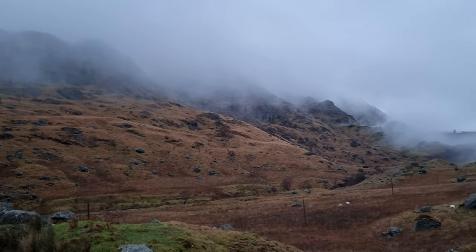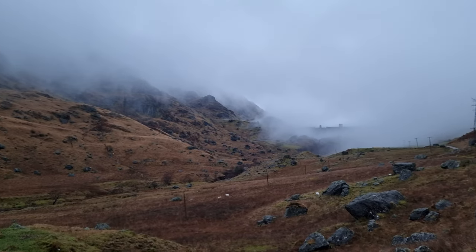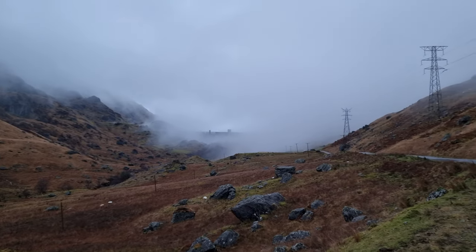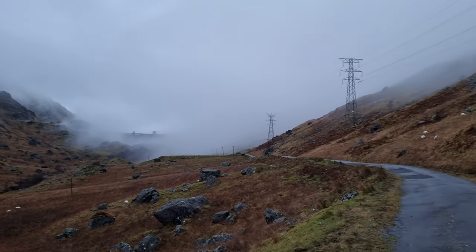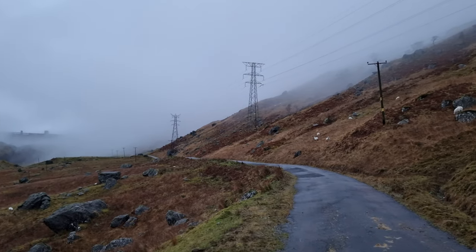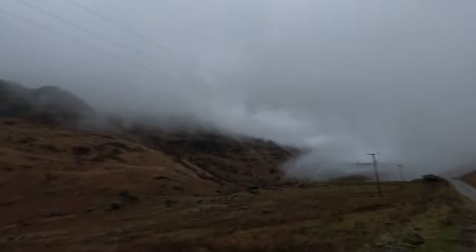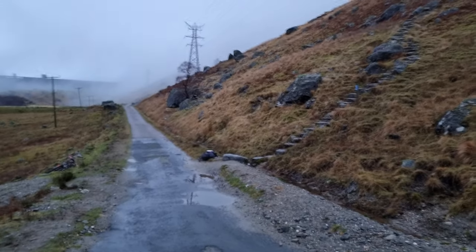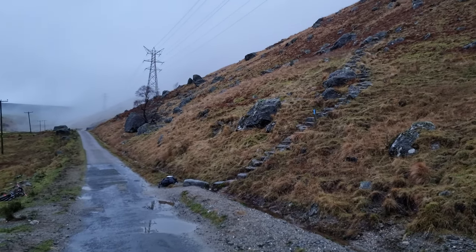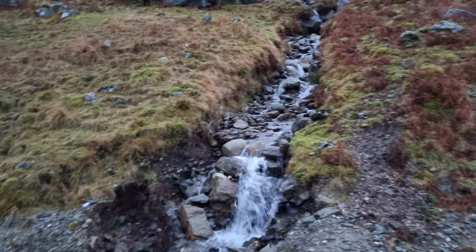Nice and calm at the moment. Got a nice atmospheric shot of the mountain, and there's the dam. We should be approaching the start of the real walk on the right hand side just ahead. So here I am at the start of where you turn off from the road and go up the mountainside. There is a nice stream here, so you can fill up.